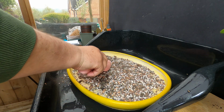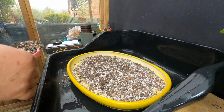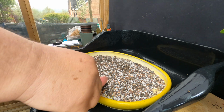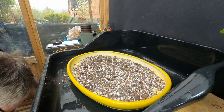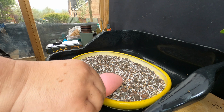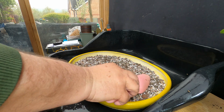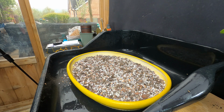This is a mixture of perlite, I believe there's some macadamia in here, it's just about everything in here now. There is some organic matter, there's everything. There's the eggshells, there's reptile bark, the repti bark stuff. Yeah, we've got literally everything in here. Volcanic rock, the stuff that I got from the Doncaster car boot from Harry Harrington's stall, Bonsai for me.